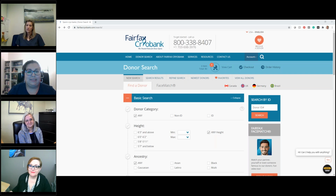Okay, here, this one says, when making the choice between non-ID donor and ID donor, what are the challenges some families face? And in your opinion, is there one route that's better than the other? So just to answer the second part first, my opinion doesn't matter. What matters is really what you think is the best choice for your family.